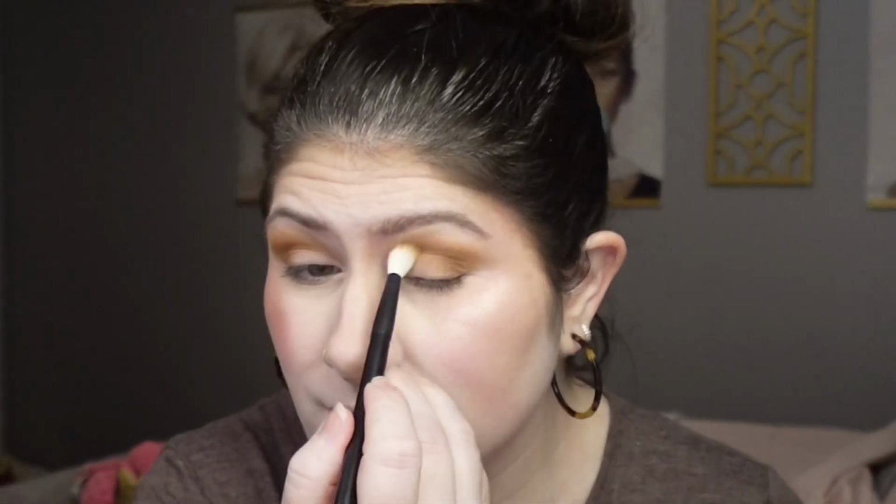But I'm excited about this one, and that is an absolutely beautiful color. I love it. I'm gonna take that same shade with that same brush and just come right along my lower lash line, just fluffing it out, adding a little bit of depth. I'm not going in super precise or anything like that.